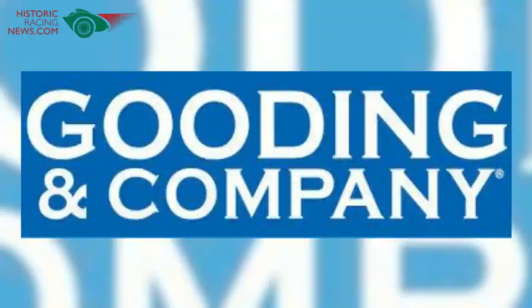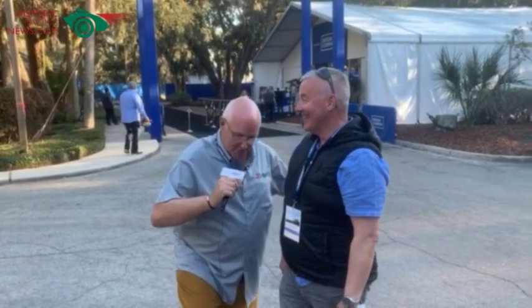Here we are at Gooding's auction here at Amelia Island. Two 6-footers, making an excellent introduction to this. Joe Bradley, that's the closest to CGI we're going to come to, isn't it? Stepping up to a step. Yeah, this is an amazing auction we've seen here.